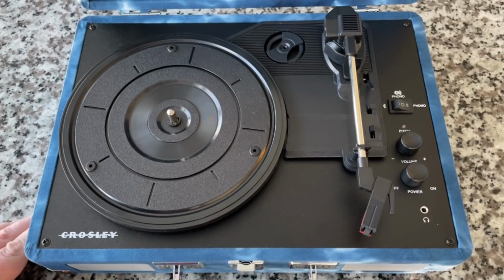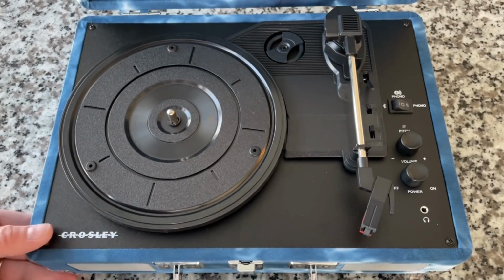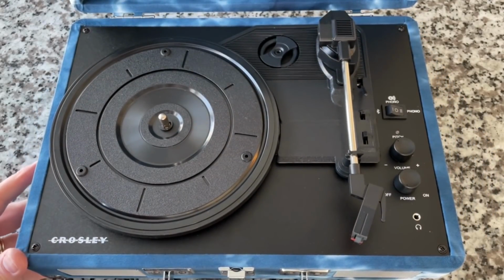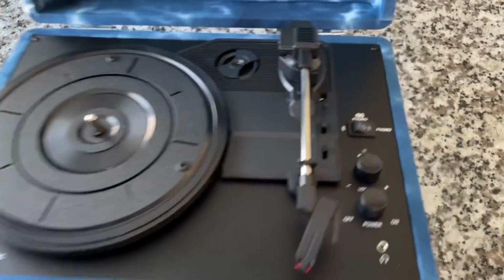If you want a suitcase player with a magnetic cartridge, they do exist. Crosley makes some amazing ones. But that's a step above. That's like a next level kind of deal. So that's why they will always have the ceramics on these suitcase players. Let's take a look at some of these features.